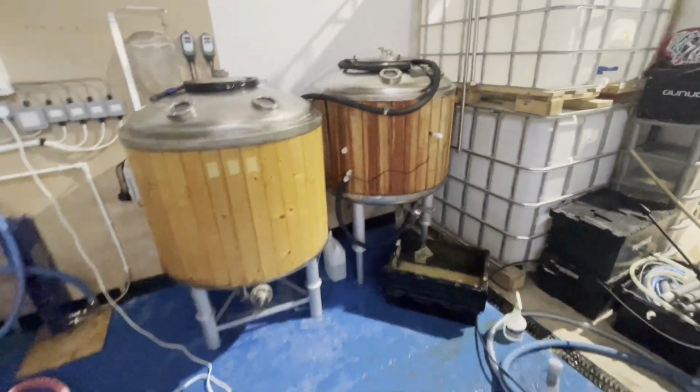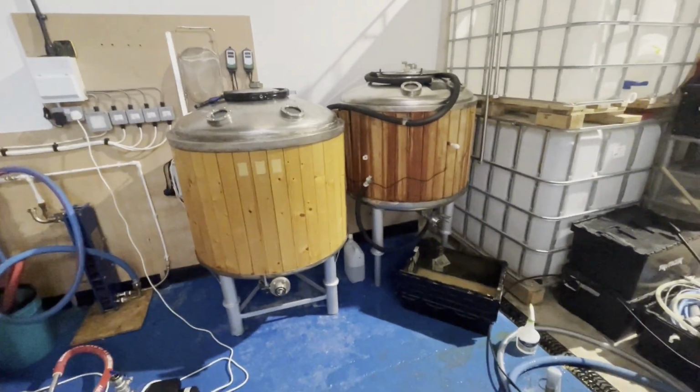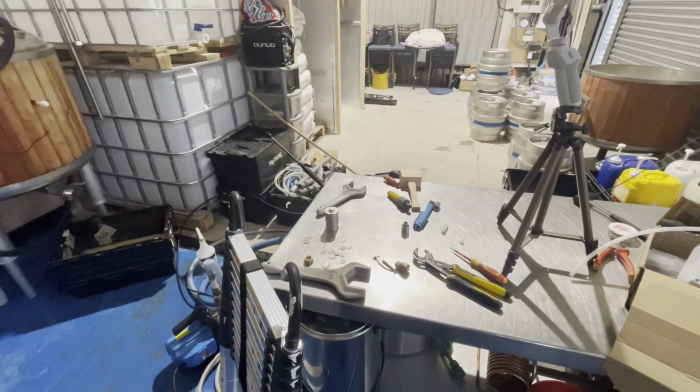Right. Tank is cleaned. That tank's cleaned. Ready to receive the next brews. Going to tidy up. And then I'll give you some more thoughts.